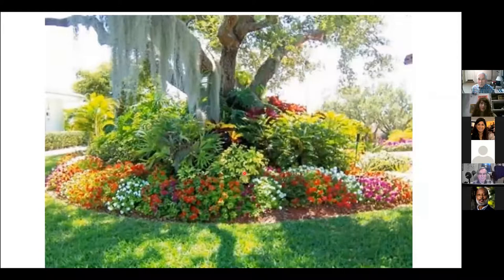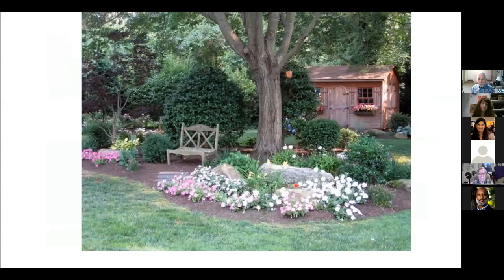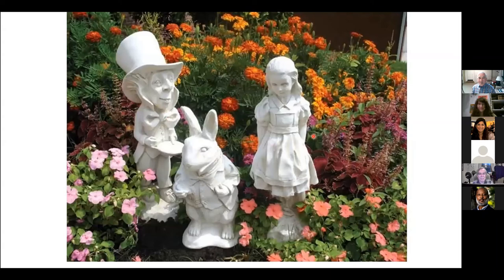Here's an example of a tree as a focal point. So it's something that's organic. And here's a tree as a focal point, a rock, and a chair, all serving as focal points. In this garden, I think the focal points outnumber the plants, as a matter of fact. You could do with a few more plants than this person's put in the garden. Or you can put little statues or statuettes in the garden. Something to attract the eye.